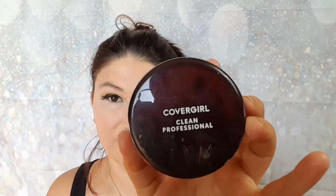Now I'm going to go in with my CoverGirl loose powder, and this is in the color Translucent Fair, and I really love this. If you like the old school CoverGirl smell, you'll like this. I believe it blurs the pores, and it just gives a very clean finish. The only thing I can say that people might have a problem with is the smell. But I kind of enjoy the old school CoverGirl smell, so it's good to me.